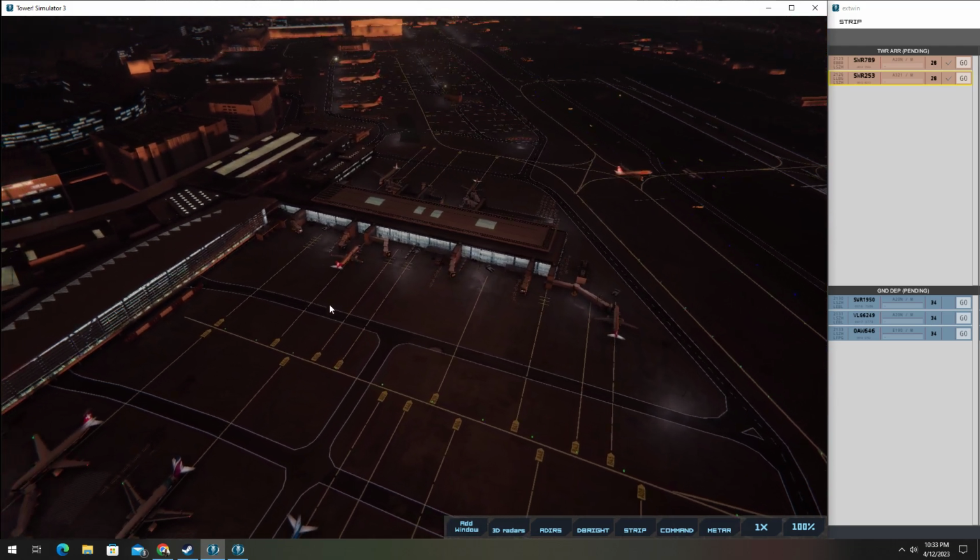He's all built up. He's pushing back this way. Two airplanes are going to come park, then he'll be able to taxi out. I think that'll work.